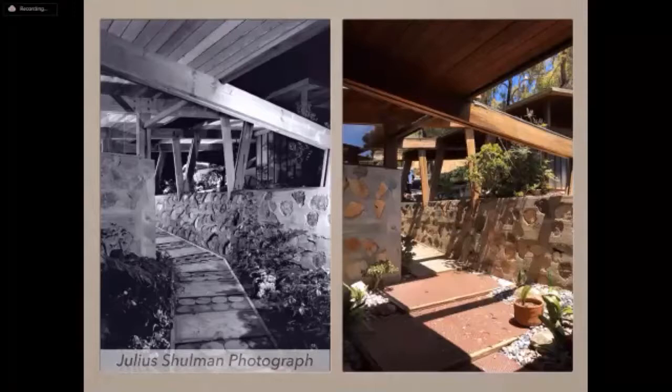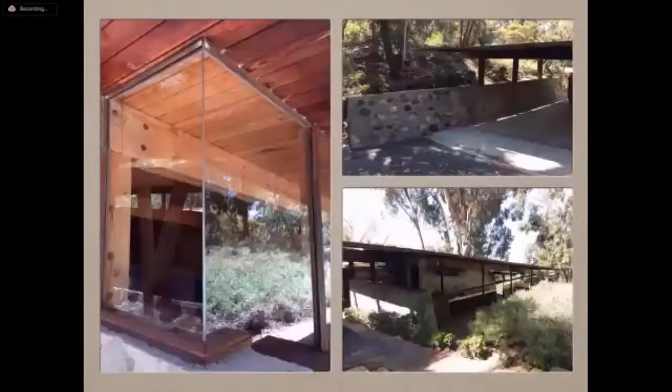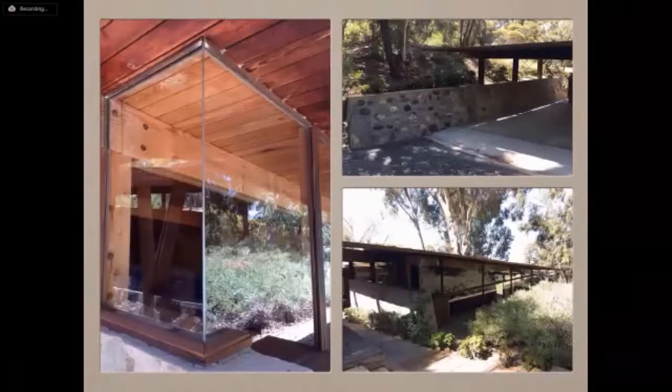You can see this Julius Shulman photograph on the left, and then what the Liebhardts designed on the right after they remodeled the entryway. You can see the corner glass, the use of stone, and the very dramatic roof lines.